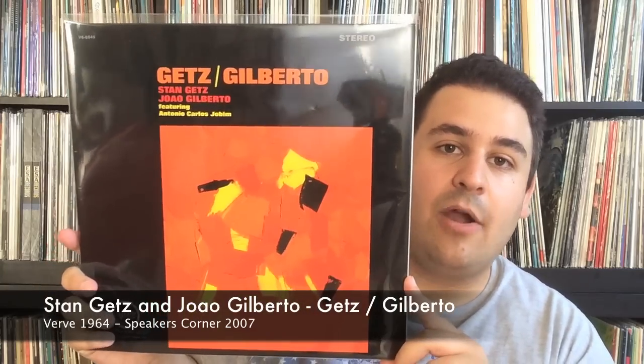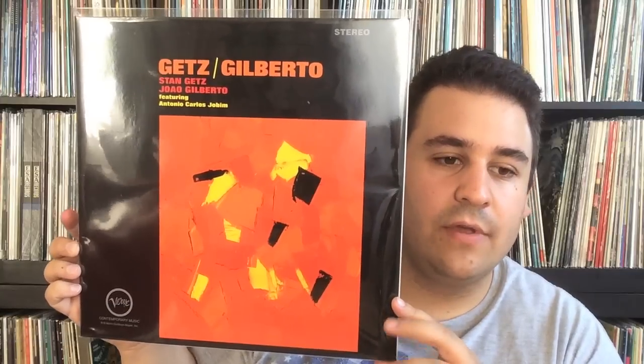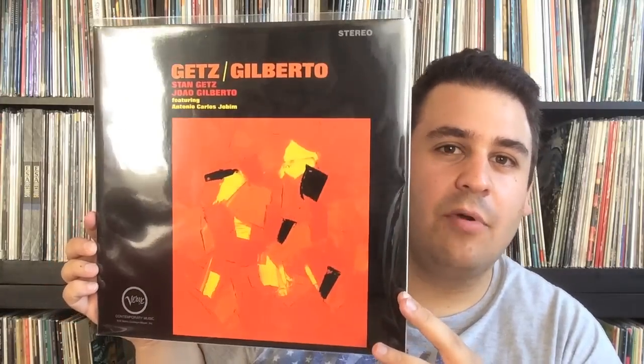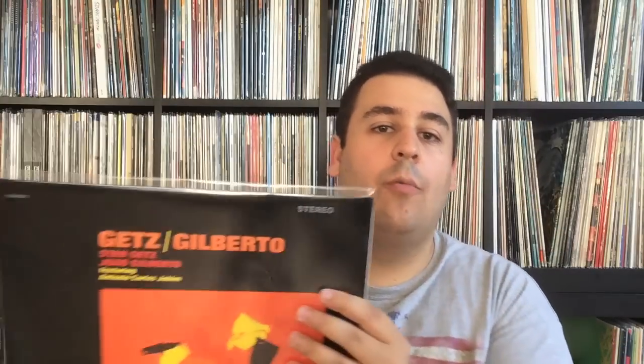So the first record for today is of course by Stan Getz. It's called Getz/Gilberto. And yeah, this is probably one of the most famous titles on Verve, and probably one of the very famous Brazilian influenced bossa nova albums. This is a Speaker's Corner pressing. Beautiful quality, sounds fantastic, gatefolded, opens up.